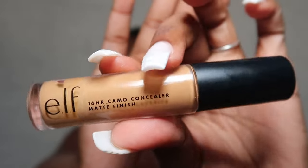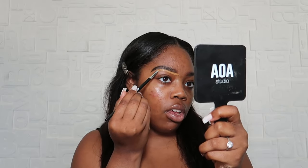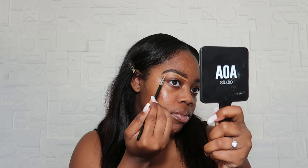This is the concealer I'm using. This is what I do for every day. Like, this is my everyday stuff. I'm not even capping to y'all. Y'all be seeing my pictures on Instagram. Y'all know that it does what it needs to do.